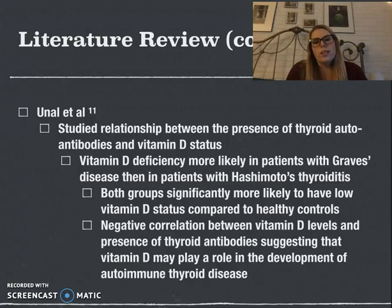Unell et al. studied the relationship between the presence of thyroid autoantibodies and vitamin D status. They actually found that vitamin D deficiency was more likely in patients with Graves' disease in comparison to Hashimoto's thyroiditis. However, both were significantly more likely to have low vitamin D status in comparison to healthy controls. There was also a negative correlation between vitamin D levels and the presence of thyroid antibodies, which suggests that vitamin D may actually play a role in the development of autoimmune thyroid disease.